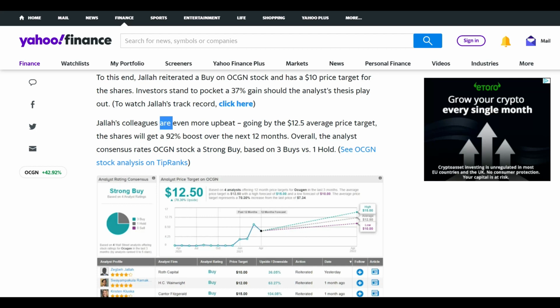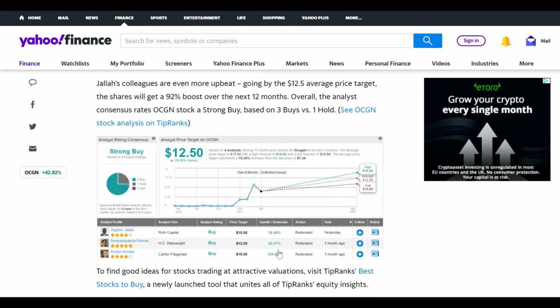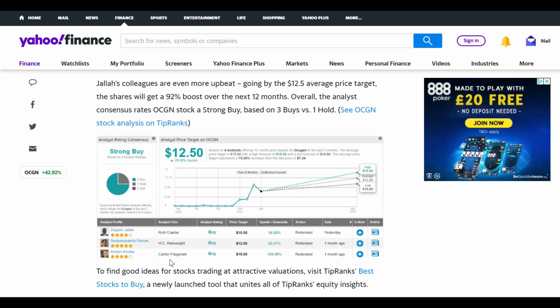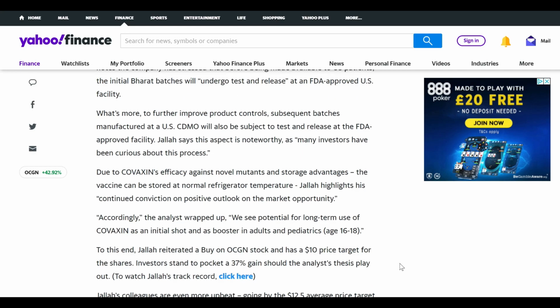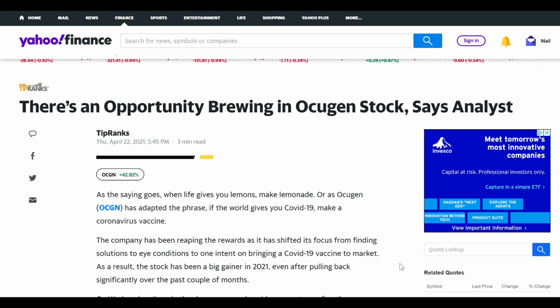Jala's colleagues are even more upbeat, it says, going by the $12.5 average price target. And this price target just came out recently. As you can see here, price target $10 by Roth Capital. HC Wainwright has $12. Cantor Fitzgerald has a buy rating as well, and it has a price target of $15. So this would have helped push that price higher today, along with the other news.